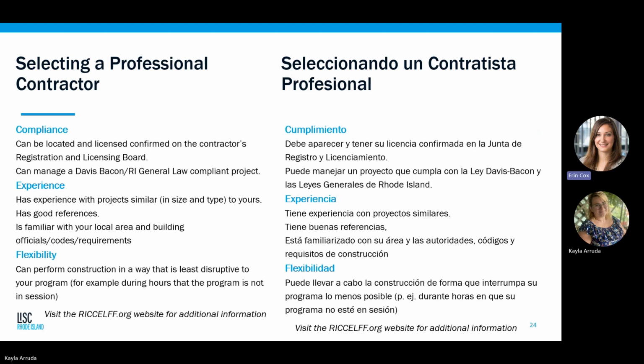You'll be able to look contractors up based on a number of criteria, like the type of work that they do and their location. You'll also want to verify if their license is valid or not.